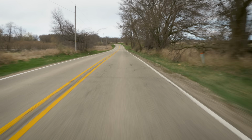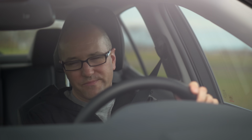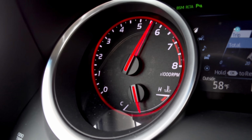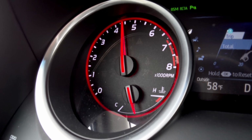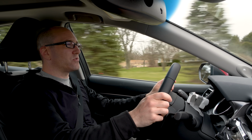Now, one of the big pros about the new architecture, a new platform that this Camry's on, it doesn't feel like 500 pounds of fat. It doesn't feel like you're driving a living room couch around. Yes, the comfort level is extremely high, but there is some liveliness to it. When you steer, when you turn, it doesn't feel like it's rolling over on itself.